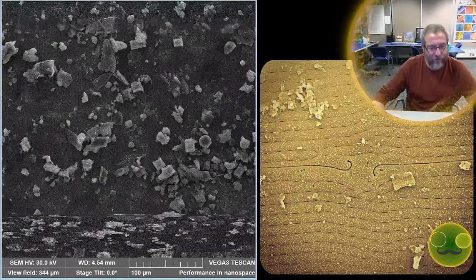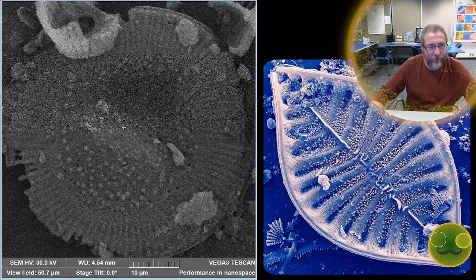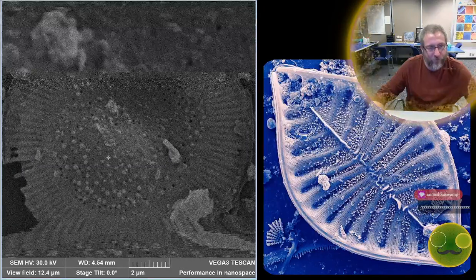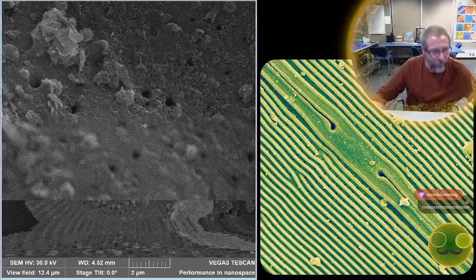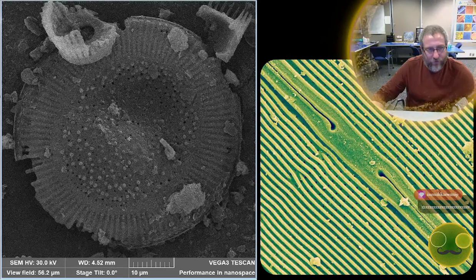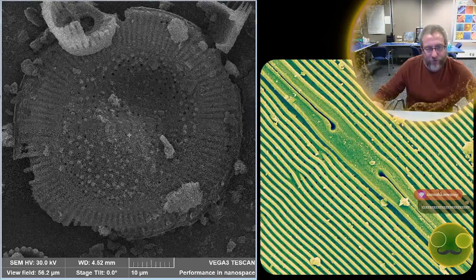Oh, look at this guy. He's huge. There's a big one. See how round it looks? All right, let's zoom in. We'll get it nice and clean image-wise. And then zoom back out. It's a big round one. That's a cycloteloid.